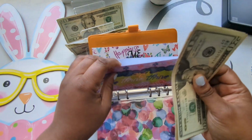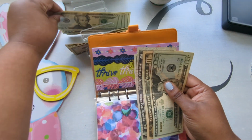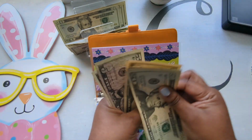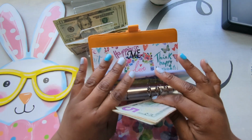All right, MA, that's month ahead. Month ahead is also going to get a 20. So that's 20, 40, 50, 55, 60. All right, so that's 60 for month ahead.